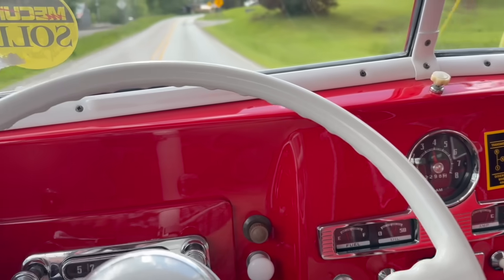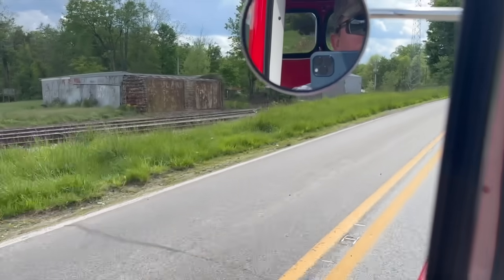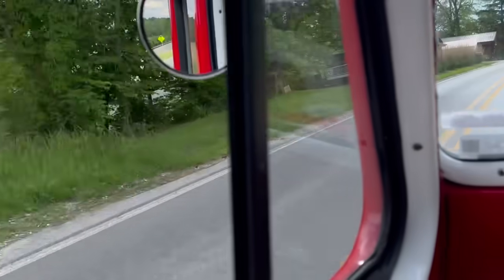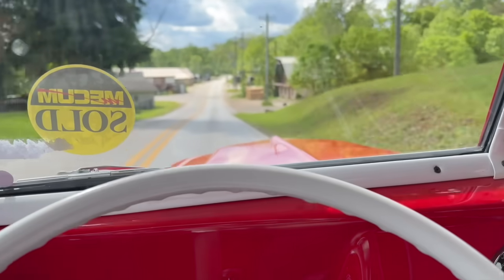Got good oil pressure. There's the old shop on this angle. But yeah, I think we're gonna make it.